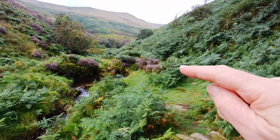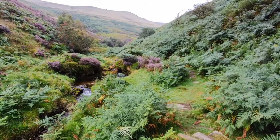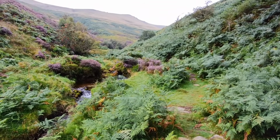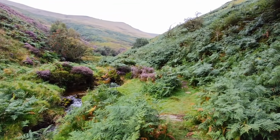Luckily, there are paths, for example, you can see here off to the right, the path sometimes on the right, sometimes on the left, sometimes both, fairly easy to get up to get towards the more interesting elements of Blackden Brook.